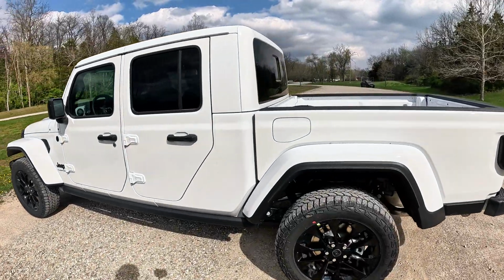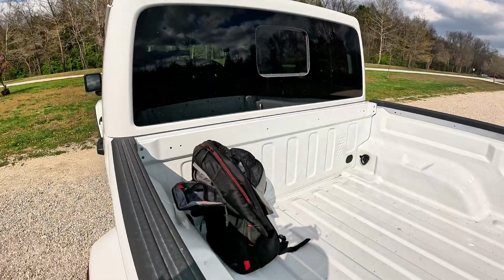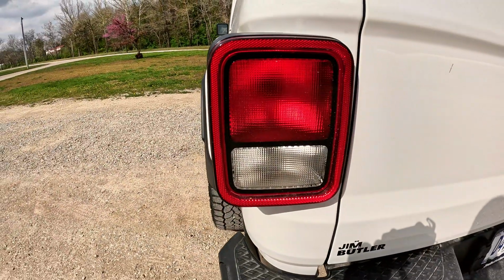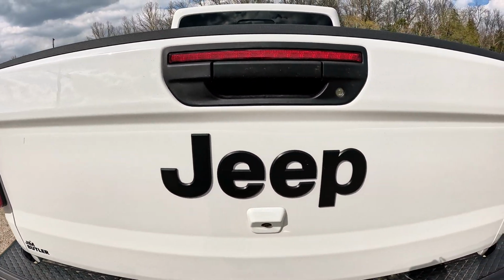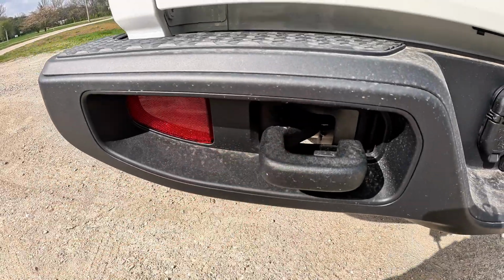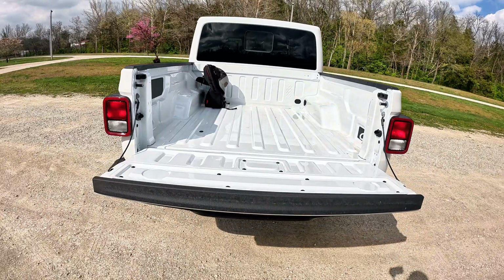and then coming around to the back, this one does have the rear window, no bed liner as you can see. These are just halogen taillights. Jeep symbol here. You do just have one recovery hook. Super light soft touch tailgate.